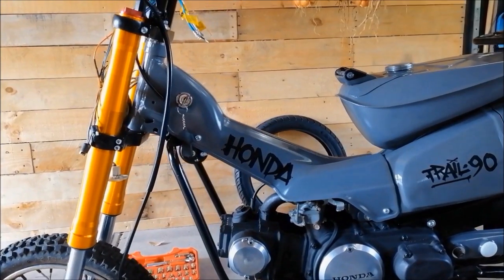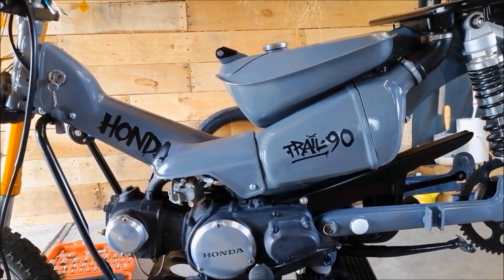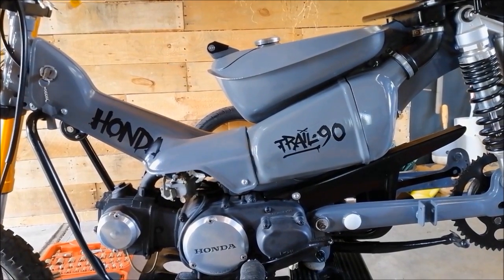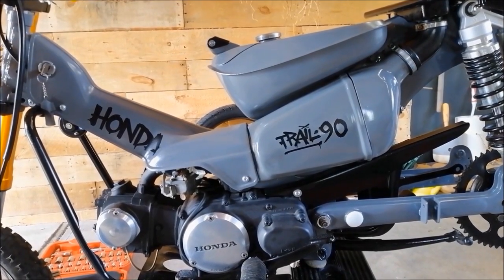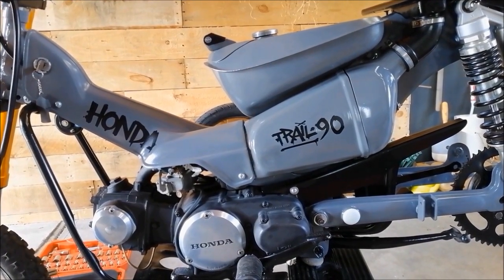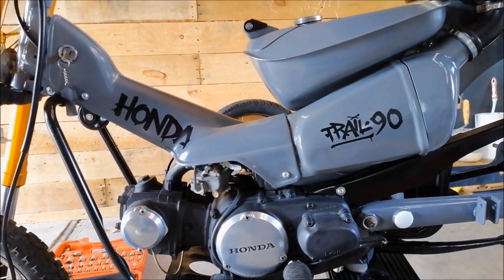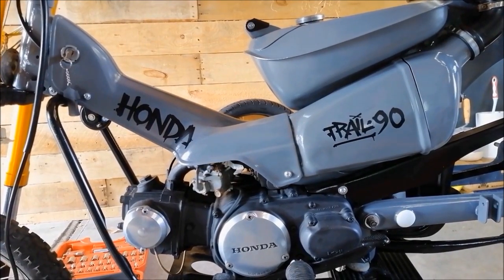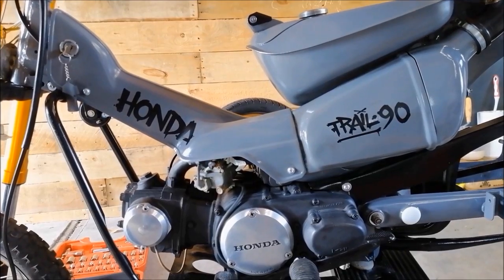We'll go from there. Alright, so as you can see, guys, the bike is a lot more complete than the last time you saw it, on this side anyway. I have to start by giving a huge shout out to Smeagol, who is a designer here in Christchurch. He's done all the custom designs on the CT90 for me. So, still says Honda, still says Trail 90, but it's obviously a custom font. That being said, I've got the main cover, or frame cover I suppose it's called, that's on the bike now. That will have to come back off because I need to muck around with the Speedo.